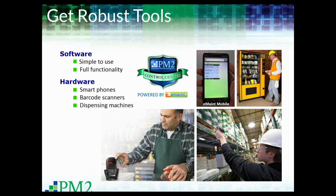And then once you're along that process where you've identified a designated person, now if you don't already have robust tools, now's the time to get them. eMaint being a very robust CMMS system, but as well, making sure that you're using technology to make that experience for the user as easy as possible.